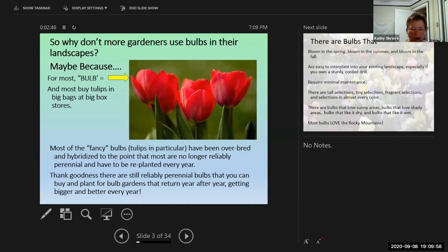So why don't more gardeners use bulbs in their landscapes? Maybe because for most, the word bulb equals those big red tulips. And most people buy those big red tulips in big bags at big box stores. And most of those fancy hybrid tulips have been overbred and hybridized to the point that they're not reliably perennial and have to be replanted every year. I, for one, don't want to replant my whole garden every year. I don't know about you, but that is not on my agenda. I just don't have time for that.